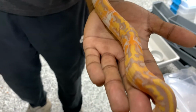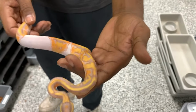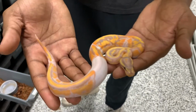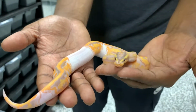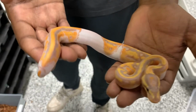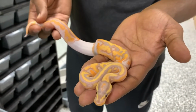Java has not really worked with much, right? If I'm not mistaken. Not too much. Yeah, so Java definitely brings in the wacky pattern. You guys can see here, amazing. Most of these are on the not for sale, which obviously makes sense why it would be on the top 10. You guys can see the purple, the orange flecking in the head.